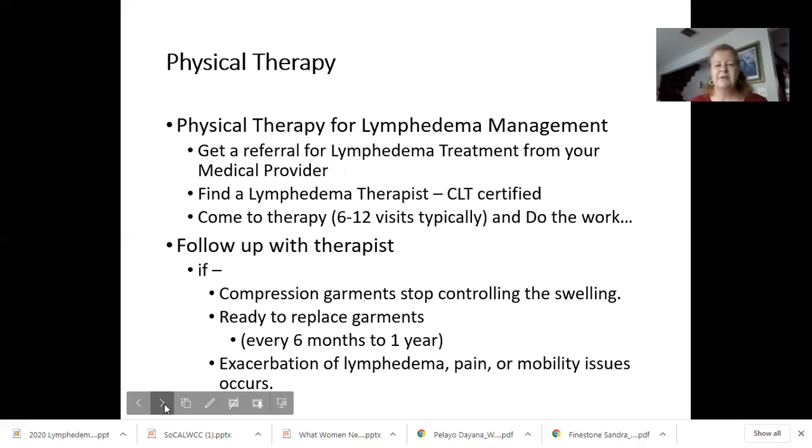Then physical therapy for lymphedema management. We want to get a referral for the lymphedema treatment from your medical provider. Find a lymphedema therapist that's CLT certified, which is certified lymphedema therapist, and then come to therapy, 6 to 12 visits typically, and then you have to do the work.